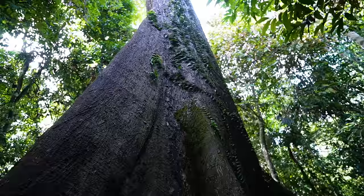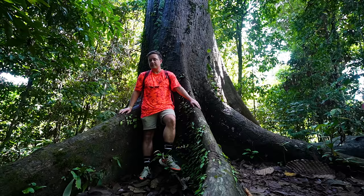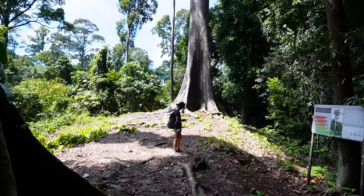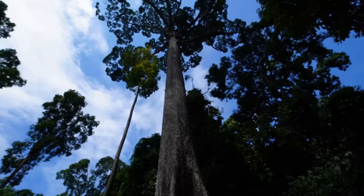And I want to get back to Borneo now because I've got a very special tree that I want to share with you. So I'm on the trail to the giant tree, the tallest tree in Sepilok, apparently. And believe it or not, this tree is not the tree. It's just a small one on the way. The largest tree I've ever seen, and they measured it 6 years ago at 94.1 meters, which makes it 1 meter taller than the Statue of Liberty.